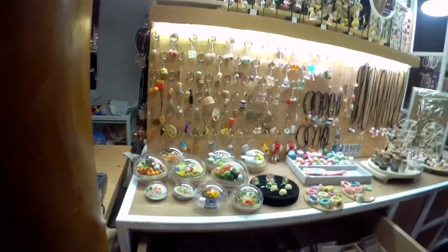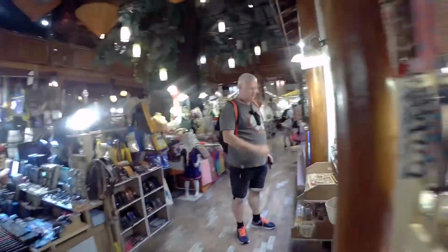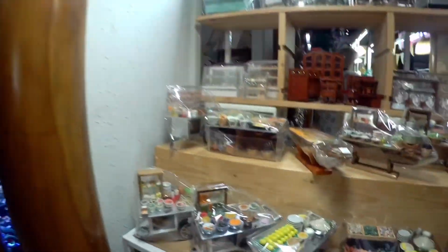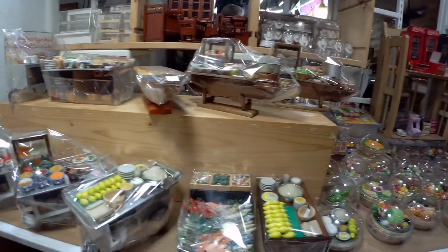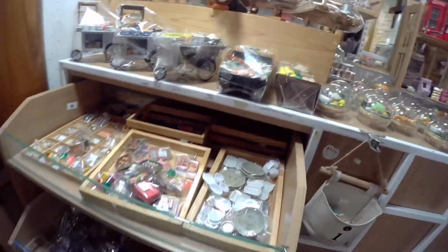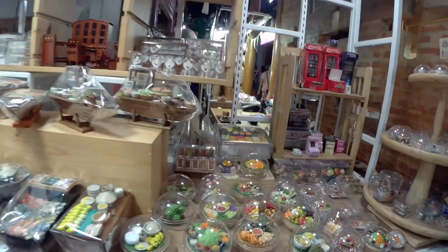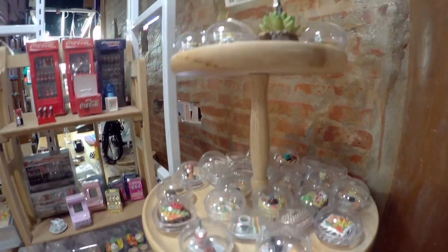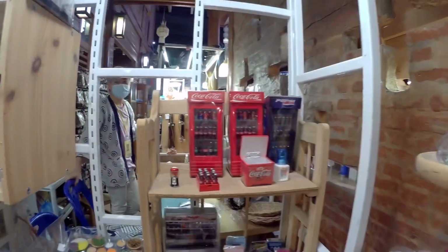Miniatures there. Yes, I was actually just filming the miniatures around there, little miniature stalls. All the little tiny things. Some of my students absolutely love making miniatures with me. They really, really do. So this is good inspiration for things to do.